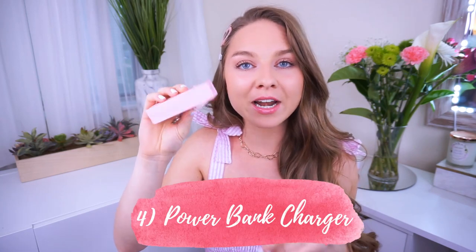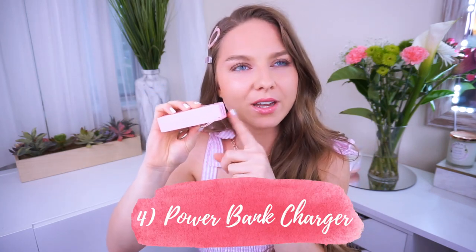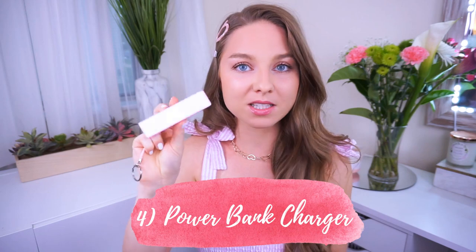So my next must-have is a power bank charger for your phone, and these are awesome. I have so many of them. These are also from Amazon. I don't think this exact one is still on Amazon. I just really like it because it's pink and white. But there is another pink one that I have that is on Amazon, so I will link that below if anyone's interested. I believe that was around $20 or so.